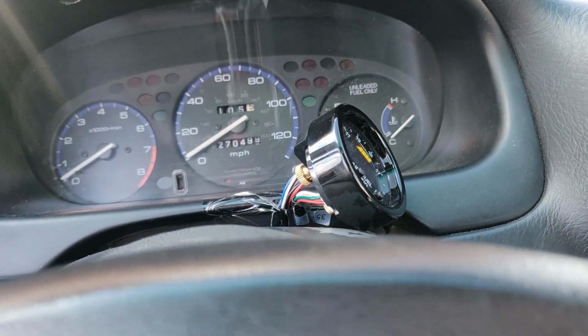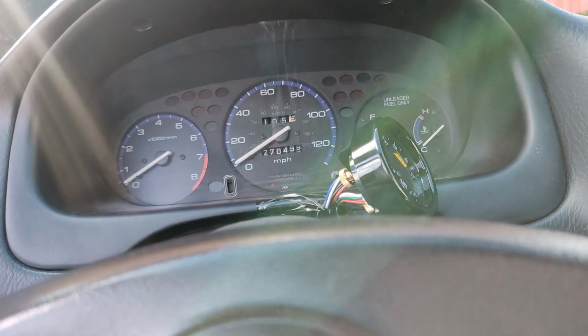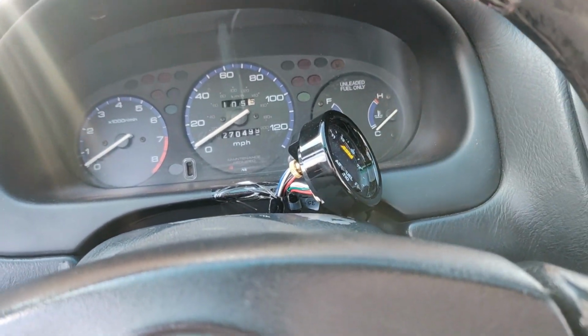Saving up to buy an engine. Well, actually, I'm gonna try to buy a daily first, and then I'll buy an engine after that. That should be possible.